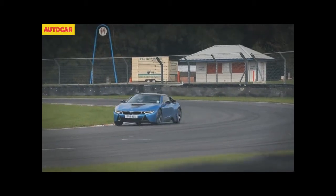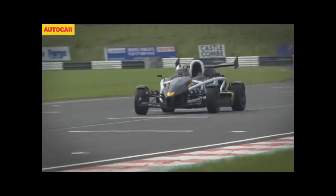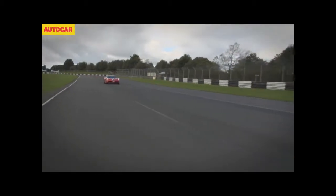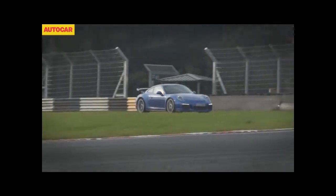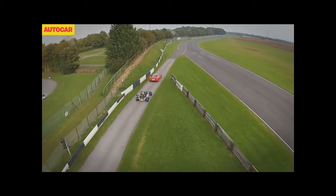Eventually, having driven all of these great cars for 2 days straight on both road and track, we narrowed it down to just 3 candidates: the Ariel Atom 3.5R, the Ferrari 458 Speciale, and our returning champ, the 911 GT3. From these, we then tried to pick an outright winner.